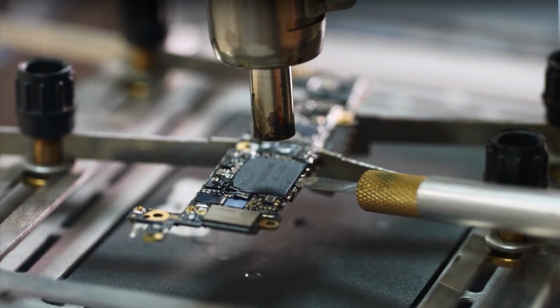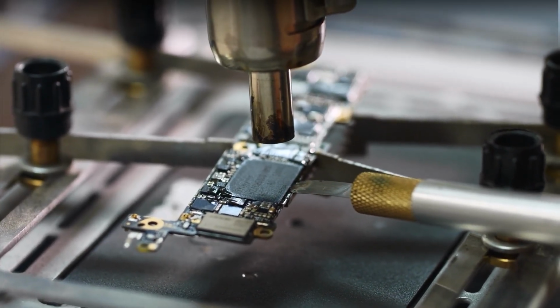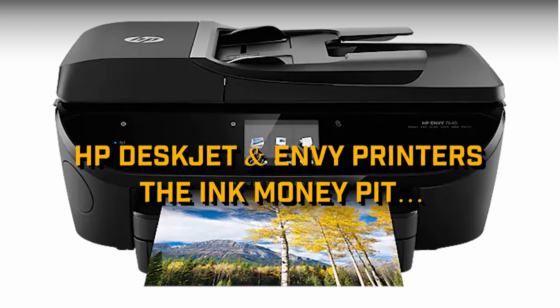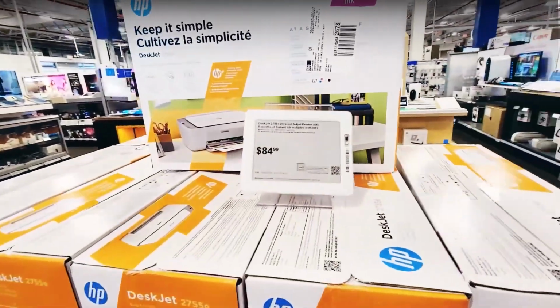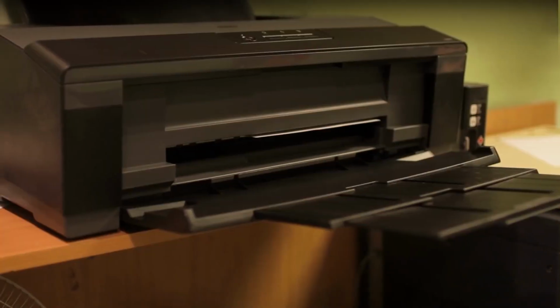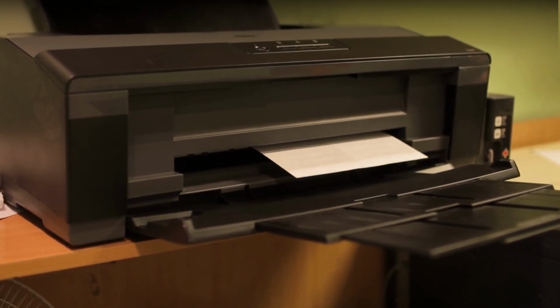The product category employees say is built from the ground up to take your money long after the sale is over. HP DeskJet and Envy printers, the ink money pit. And this is where the insider warnings get a little uglier, because unlike optimization, which at least ends after one payment, printers are built to keep charging you long after you've carried the box out of the store.